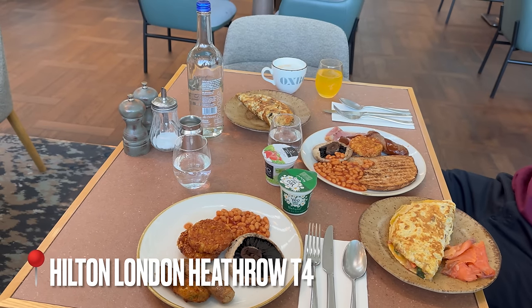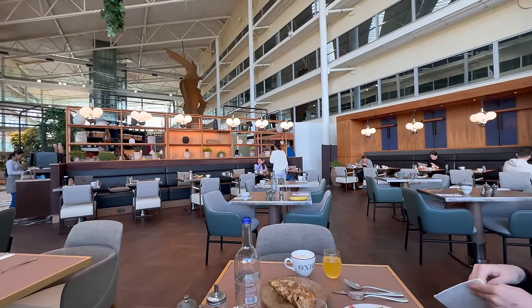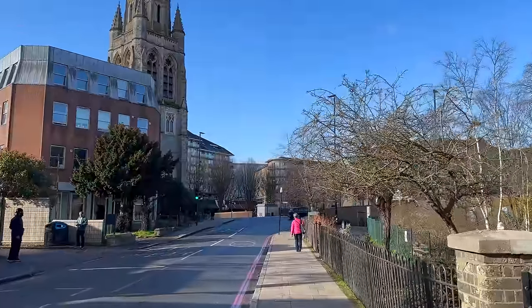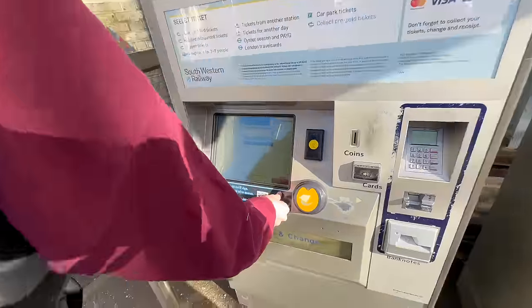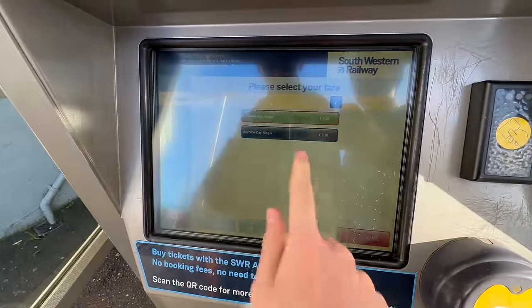Welcome to London. So I was in London about 2 weeks before I caught the QF292 flight. I don't have a Sydney vlog for you guys, so I'll show you this instead. We just had a lovely breakfast at the Hilton London Heathrow Terminal 4. Then we took a train to Windsor. We'll check out the Windsor Castle today. Last time I tried to go, unfortunately, it was closed for visitors. So we'll try that again today.